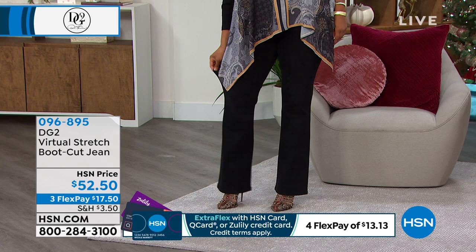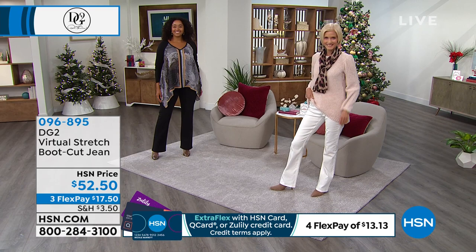It looks like a trouser, especially in the darker colors. So you can't make a mistake with this jean. It is so loved and so well reviewed.